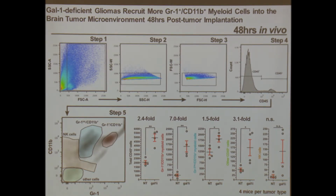And what's most striking, as a subset of these total immune cells, if you look here, this GR1 high, CD11B high cells, or this density that you see here, we see 7 times more of that infiltrate in a Gowin-deficient glioma cell compared to a non-target after 48 hours, which was quite striking. But if we consider the natural killer cells, we see a non-statistical difference in the number of those cells that are penetrating the tumor after 48 hours.